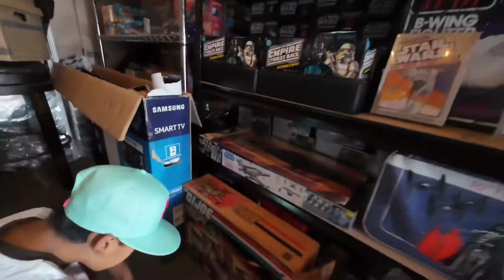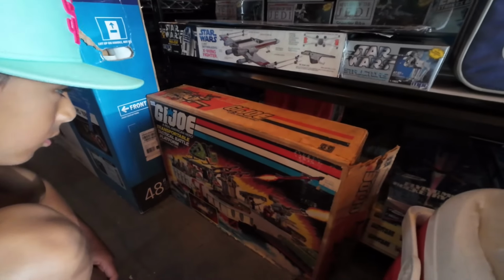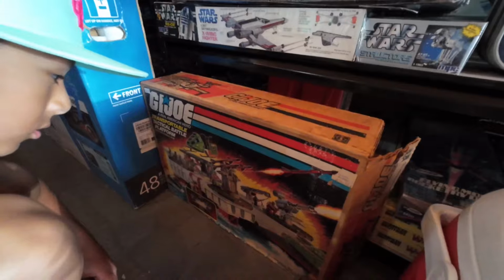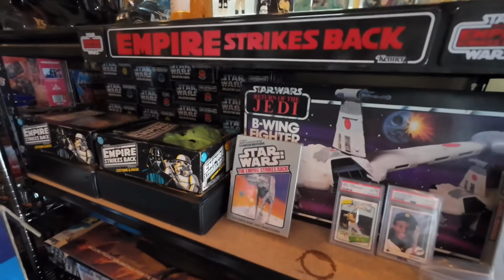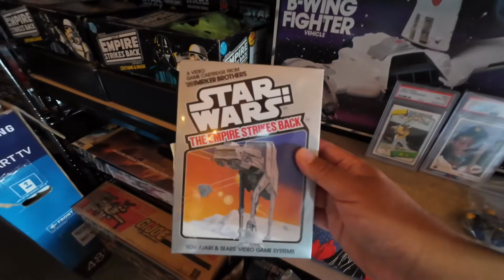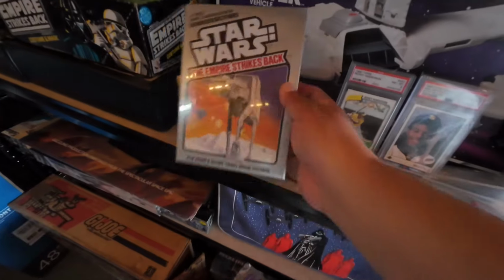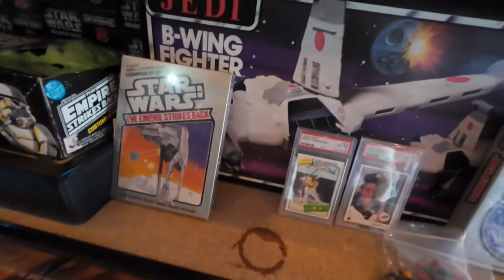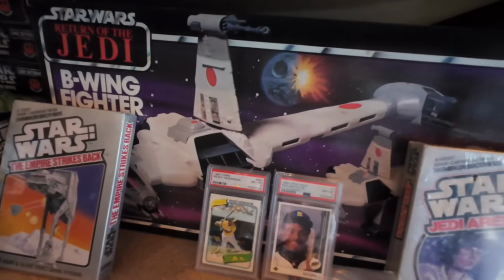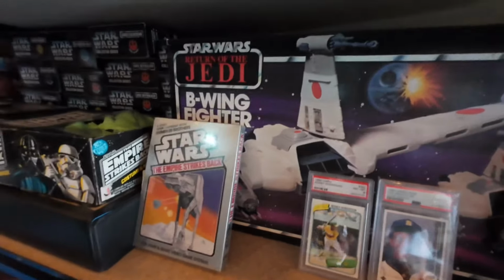What are you looking at? Oh, you're looking at the G.I. Joe. Place it over here. The tactical battle platform. It's awesome, huh? See, these were a bunch of Care Bears. It's a sealed Empire Strikes Back Atari game. Man, that's crazy. As well as a B-Wing fighter. Is that sealed? Yes, sir. Man, sealed B-Wing fighter.